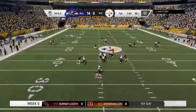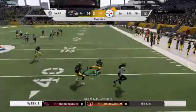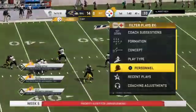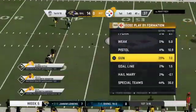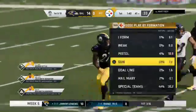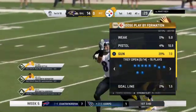On 3rd down, Jackson. Looking for Snead, and it's intercepted. Sean Davis with a pick, and they will set up shop at their own 41-yard line. It had been a near-perfect beginning to this football game. Already a double-digit lead in the first quarter, but their first misstep.